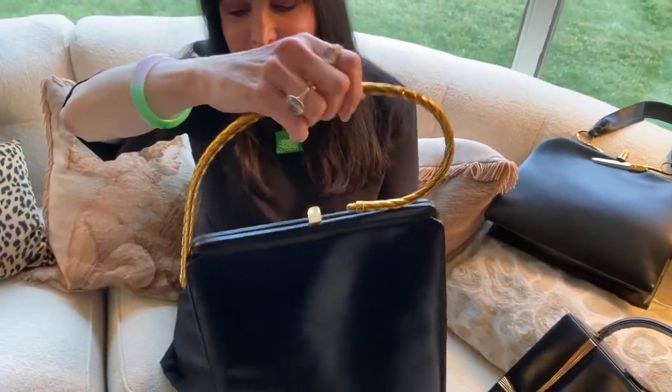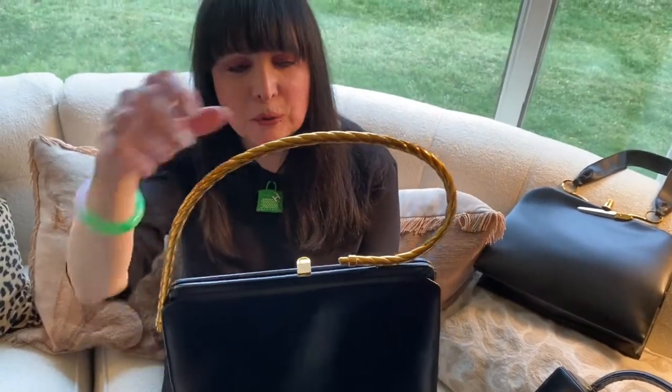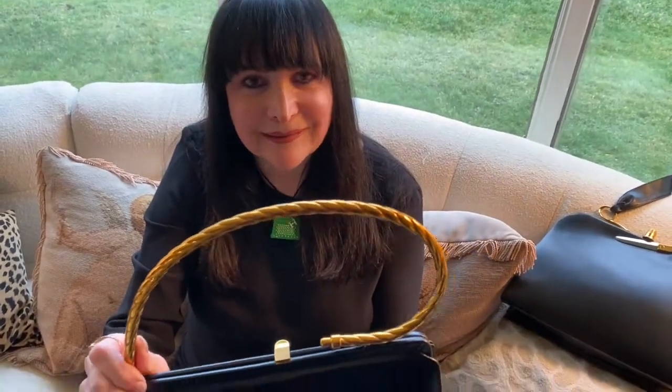Now, I know you've seen many top handle bags, but I doubt you've ever seen one with a handle shaped like this. And this is twisted gold metal, and in a more typical bag, this would just be a little arc shape on the top. But this one starts at this side and curves. It almost looks like a lasso.